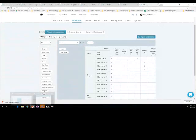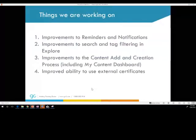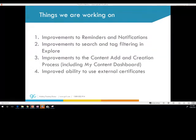What I might just do is skip back across to my presentation. So what's coming soon? Things we're currently working on. As I mentioned earlier, there are some improvements to reminders and notifications coming. There's some improvements to search and tag filtering and explore. We are going to be working through a significant block of improvements around the content add and creation process, including building out that My Content dashboard. And we're also looking at improvements around the ability to use external certificates.